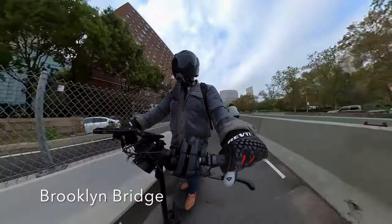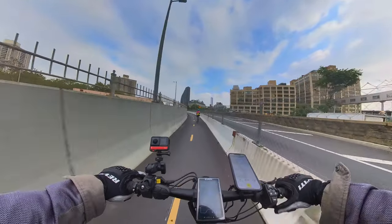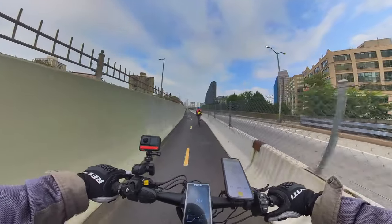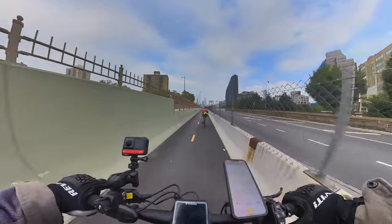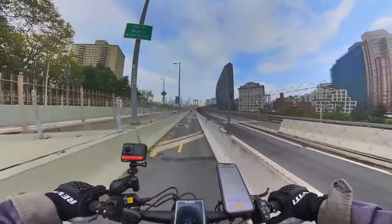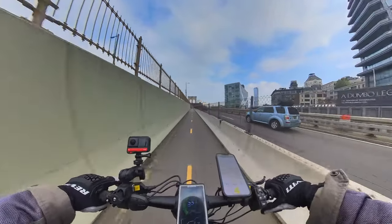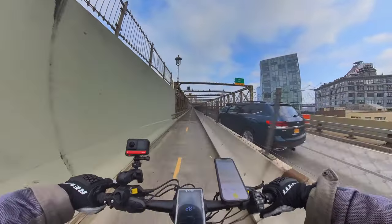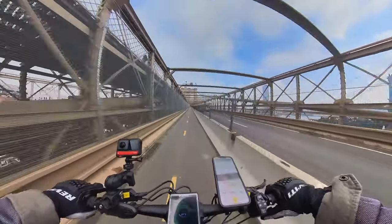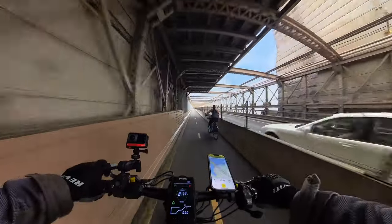Brooklyn Bridge! You know what? 26 minutes in and 8 miles in, I'm still not quite used to the throttle yet. It's amazing once you kind of get going and you're at speed, because it's really easy to control. But it's still pretty jumpy at lower speeds. I really think it's just a matter of me getting used to the throttle again. And then we're gonna gently overtake.